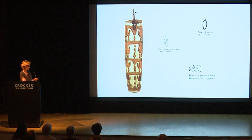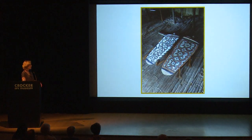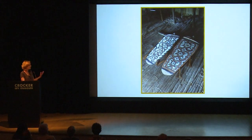And this is one in our collection. So fruit in the jungle, or a bone. So that's over here on the side, and it's hard to see. And then a food bowl shape, or a canoe, either one. And then, of course, this mysterious shell piece symbol. And I just showed this one, these are how they're often kept in the men's houses.